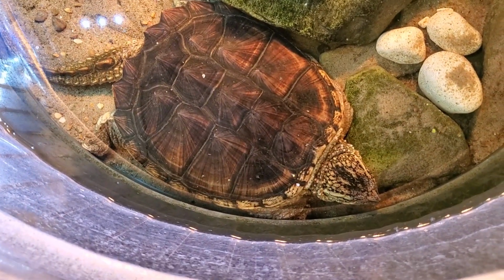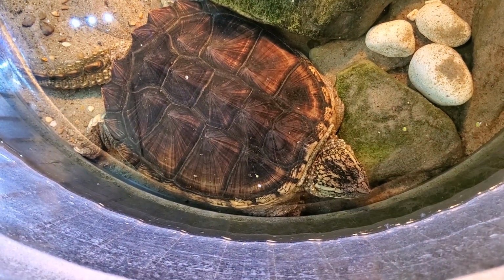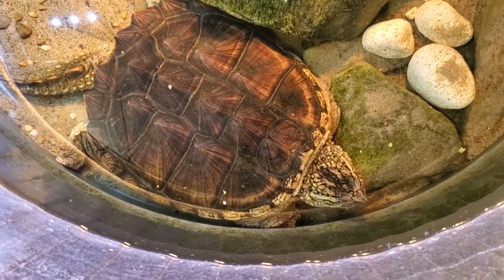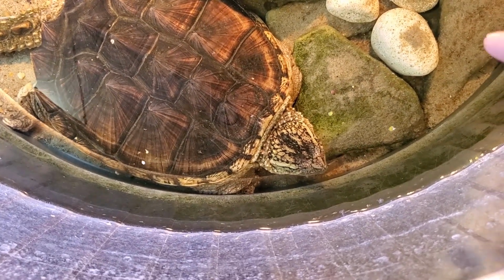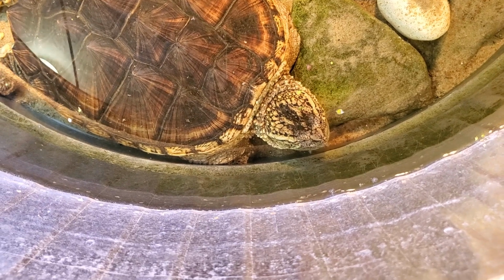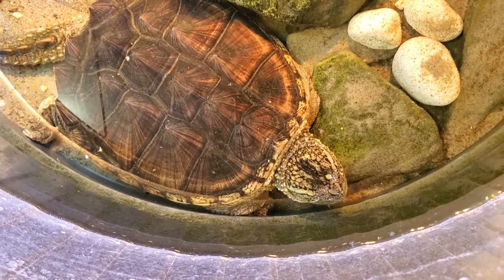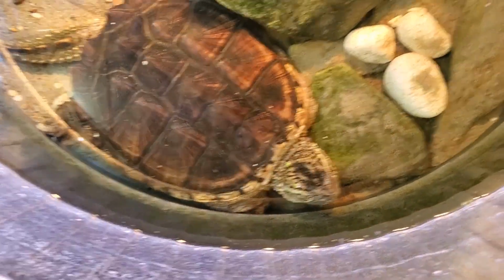This is her sleepy spot. She's been here overnight probably, but she is awake now. She just hasn't really gotten out of bed. But yeah, I love coming up to the tank and saying hi. Hi, Turdy. You gonna come out and stick your head out and say hi? Or are you just gonna sit in there snuggled up in your rock bed? Anyway, this tank is working out pretty well.